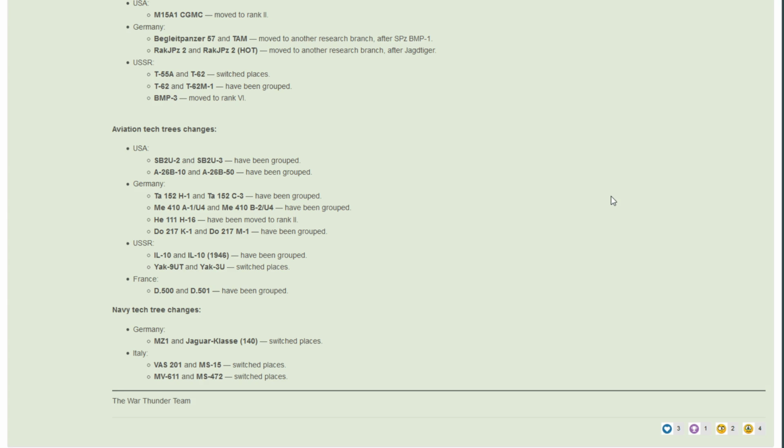I'm guessing, and this is a big guess, that the Yak-3U might go down in BR to a lower BR. It started off as a higher BR, actually, and it's progressively gone down, kind of like the I-225. The French, the D500 and D501 have been grouped, and this, to me, just means that a lot of these changes, where they are grouping a lot of vehicles together, means that it's going to be easier, once again, to get to top tier, which is great.